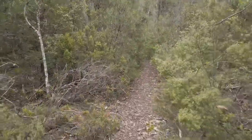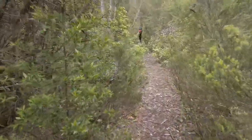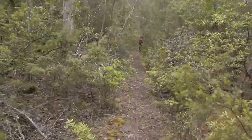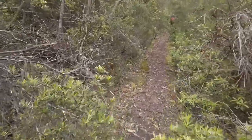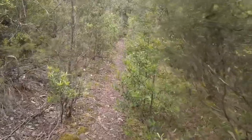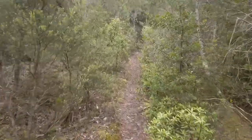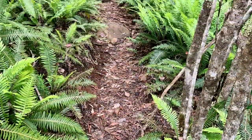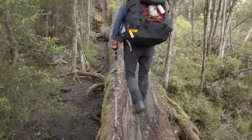So far the track's good. Apparently we've got about 11 to 12 kilometers to walk today to the new Pelion hut. Once we get there, we're going to tent it and sort of settle in. At the moment, it's not too bad. It's nice, that overcast, little bit of drizzle here and there, but we're expecting a bit of rain tonight, and apparently we're going to get a bit of snow tonight.